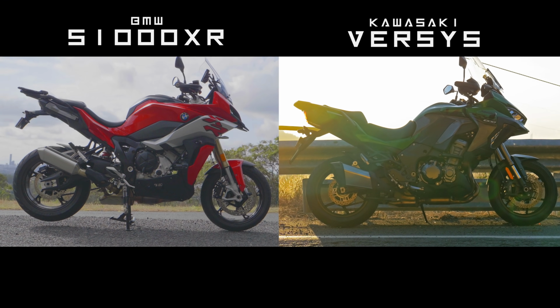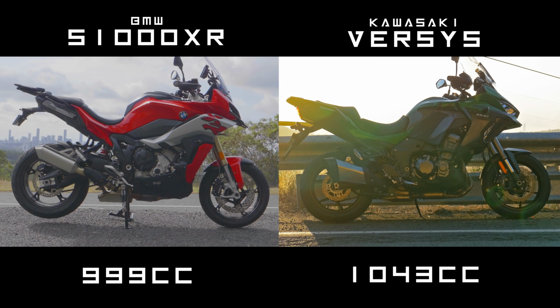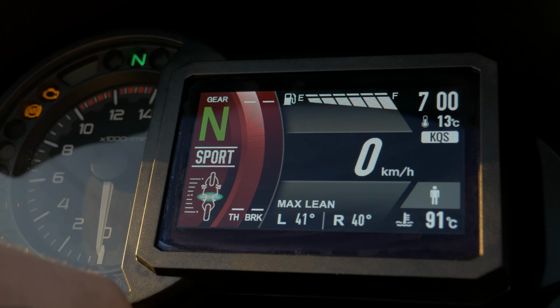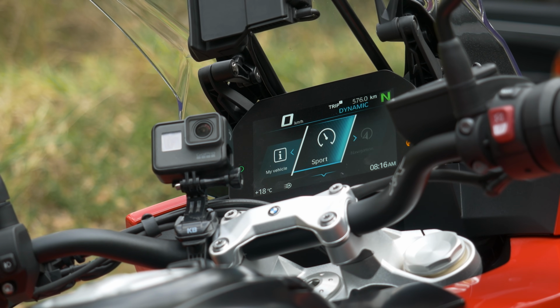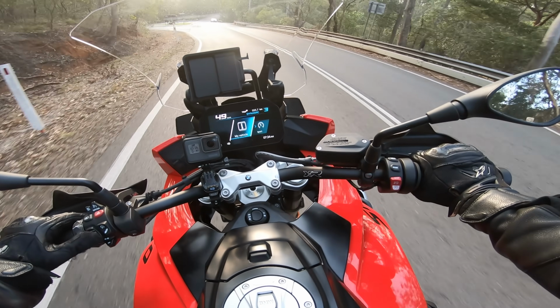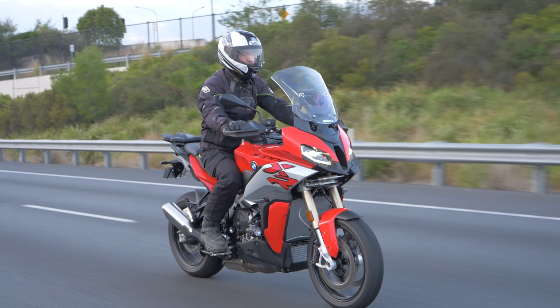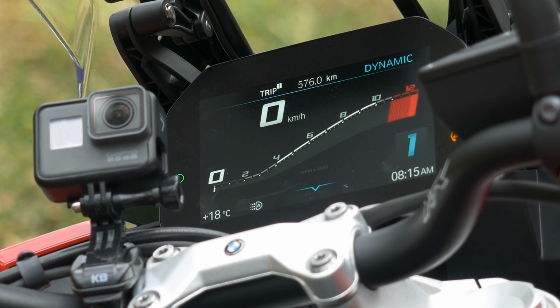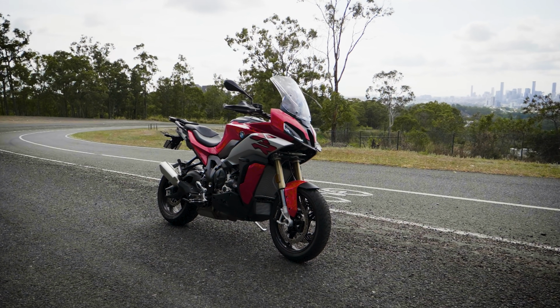Well, to start off, both of these bikes are built with an inline 4-litre engine and feature the same amount of fizz-bang doohickey with electronic aids like semi-active electronic suspension, ABS, traction control, riding modes, lazy boy cruise control, 6-axis IMUs, and a well-displayed TFT screen. And that's just scratching the surface.